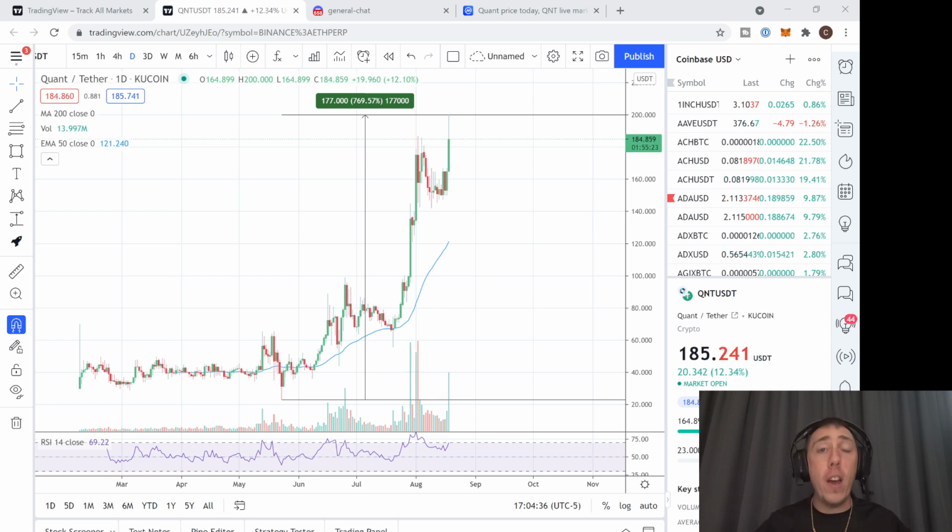Everything you're going to want to know about this coin, to include when to buy in and when to sell.